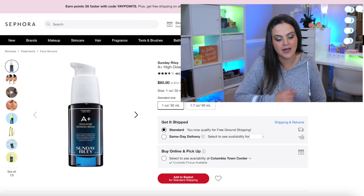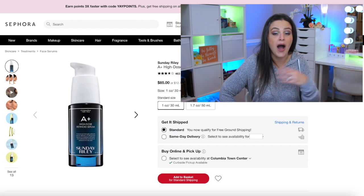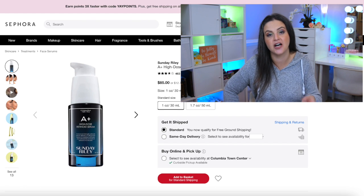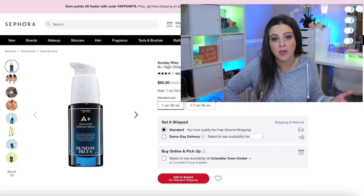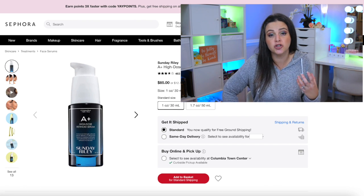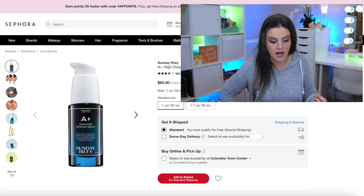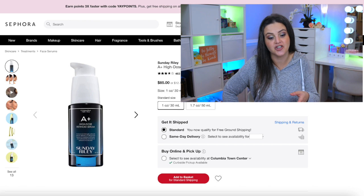All right, Sunday Riley A+ High Dose Retinol Serum. I got this in FabFitFun a while back, and this has been a game-changing product for me. I hadn't used a lot of retinol products before this, and when I use this, I see a huge difference in my skin. My skin looks plumper. You do have to use it on a regular basis though, but my skin looks plumper and prettier. Just overall, my skin tone is more even. It's a really nice product, but it is $85 and I did not want to spend $85 on it.